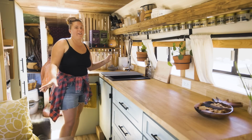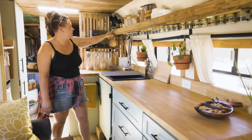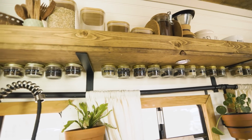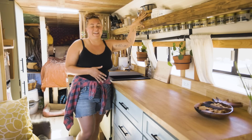Pretty much everything in this bus that we could thrift, we did. We absolutely love our big kitchen. As you can see, we have our upper storage. We didn't want to put doors and have it closed off because we are both very visual people and we need to be able to see things to remember that they exist.